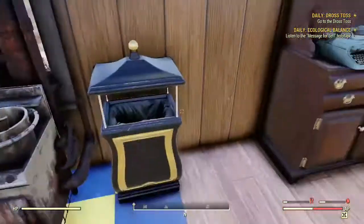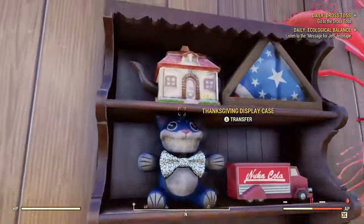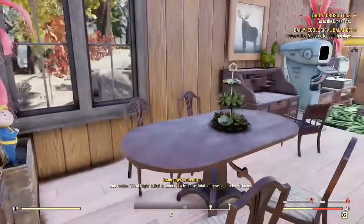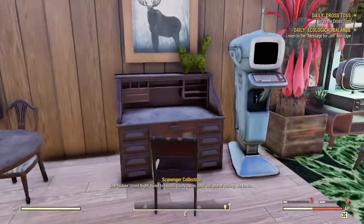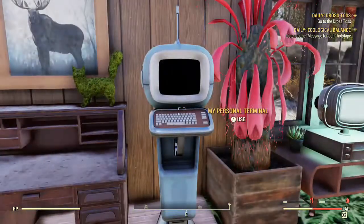I got a beaver on the wall. And I love these display cases because you can actually see the items displayed, because the other ones, it's kind of hard to see them sometimes. There's that, and I just now realized that was off-centered. Here's my desk and my terminal.